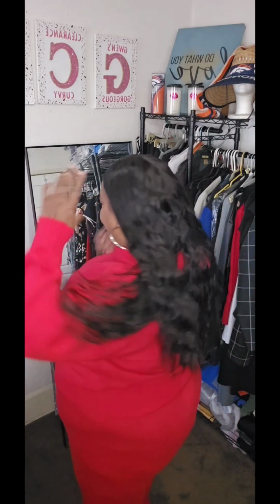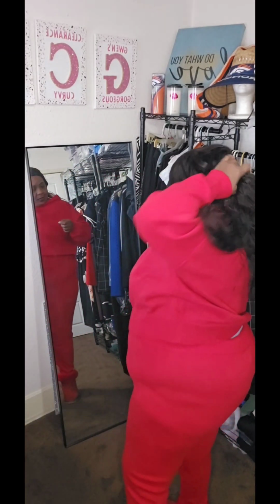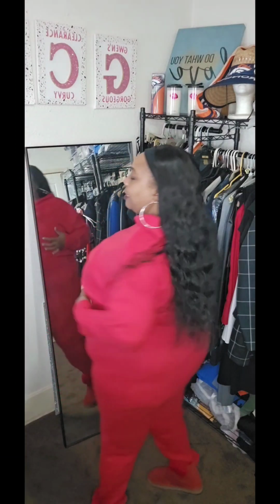I like. We still at Rainbow. When I tell you they came through with some fall two pieces. Now, I was thinking Christmas when I saw this. Of course. But this is a cute hoodie. If y'all can't see. Cute hoodie.